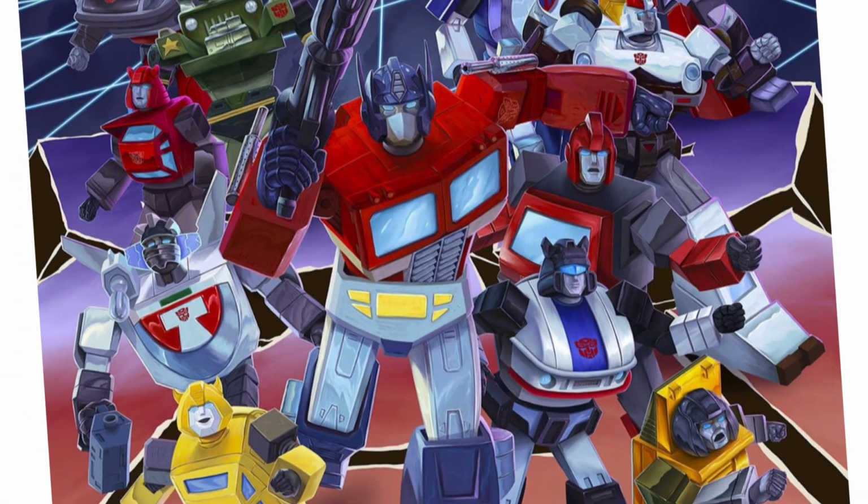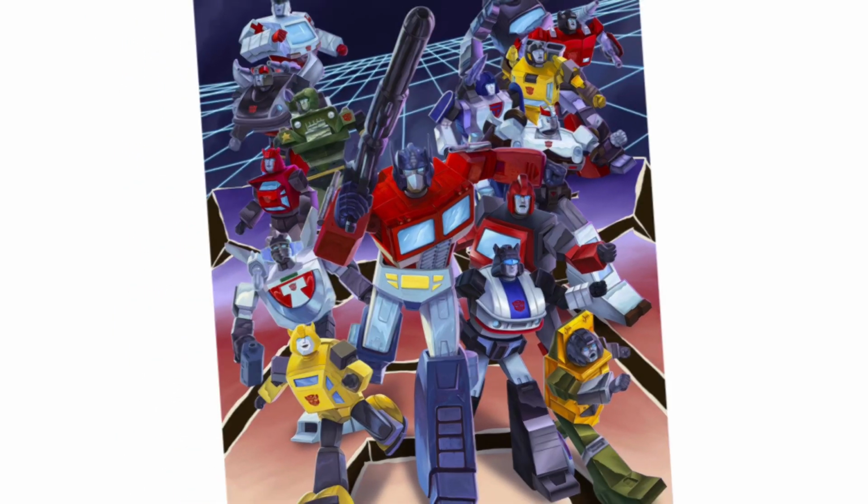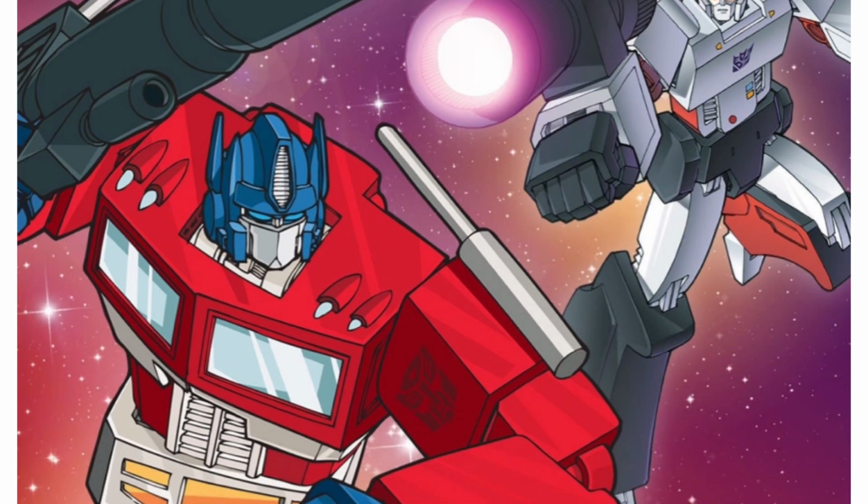There's plenty of potential here with future sets. I think we could potentially eventually see play sets, perhaps some minifigures. I personally would love to see a Sam Witwicky minifigure. That's something that is on my wish list.